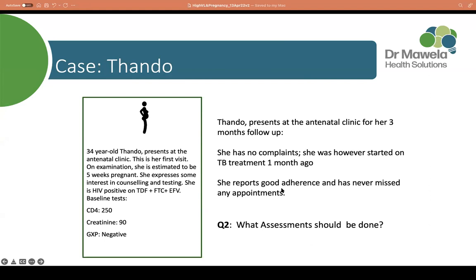All right, 10 more seconds and then I will stop and then we will engage on this particular scenario. Okay, I'm going to stop. I'm hoping we'll have enough time for more scenarios towards the end by God's grace. So yes, a creatinine, remember it's done at baseline when you start the ARVs. If it comes back normal, we repeat it in 3 months time.